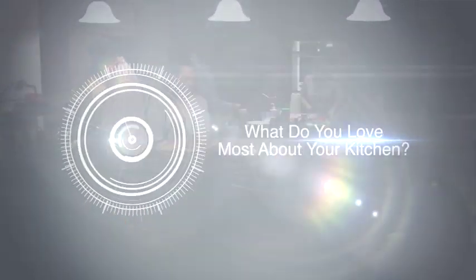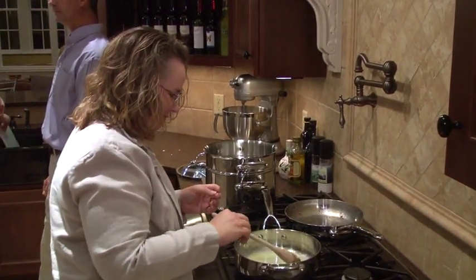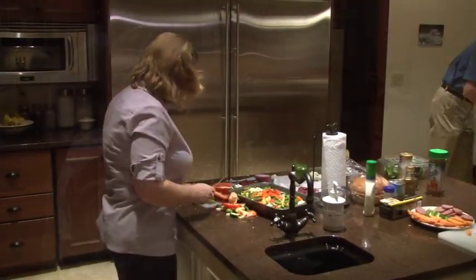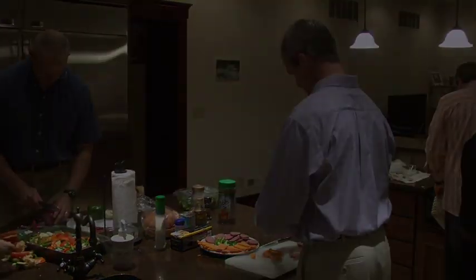What do you love most about your kitchen? Probably the size, I think, is the big thing. I mean, it's got plenty of room to put folks in. I think it's like 18 by 18 or 20 by 20, so it's a fairly large size. And then with the island in the center and the circular pattern around, it's great for entertaining.